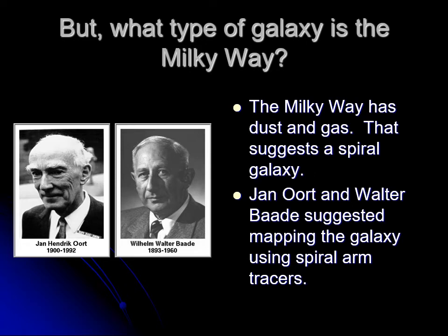Well, Jan Oort, who's most famous for figuring out about the Oort cloud of comets, teamed up with Walter Baade to try to map the galaxy. Now, Oort's more famous for comets, but he really thought his work on mapping the galaxy was some of his more important work. Baade, of course, we have already seen multiple times here doing all kinds of important things. So they came up with an idea for trying to figure out the type of galaxy that we're in.